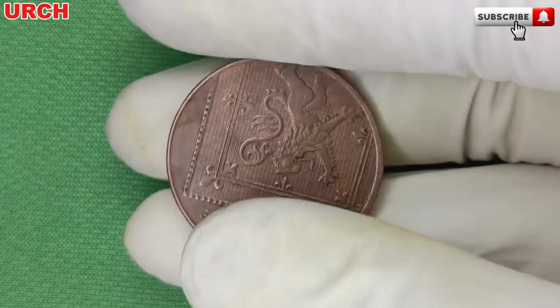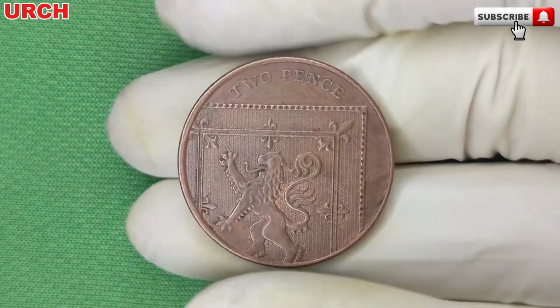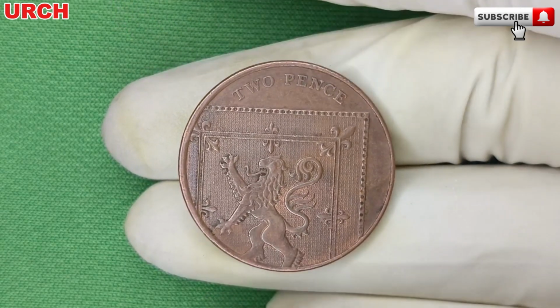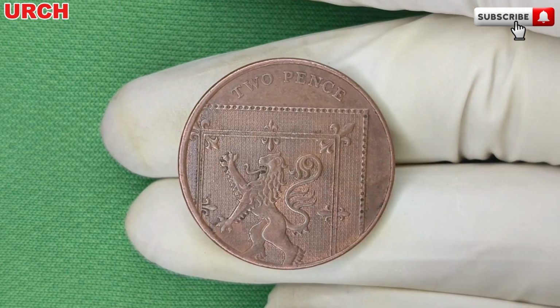The obverse of these 2008 2-pence coins rightly bore the portrait of Queen Elizabeth II by Ian Rank-Broadley, which had been in use since 1998. But the reverse? It was an accidental throwback, a ghost of the past lingering in a year of change.